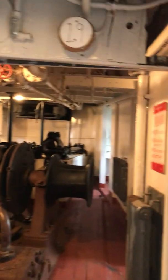So here are the crew quarters. The crew would have been 14 people. Four of those are officers. They're fancy. They sleep at the back. The rest of them are just regular crew members. Ten left over. And not all of them would be on board all at once.